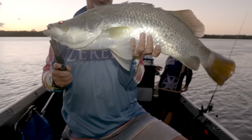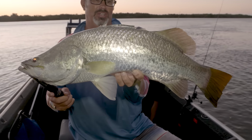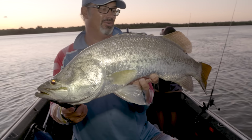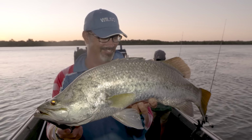Here's a look at this fish, guys. 76 centimetres. That's a beautiful fish. Look at that. Absolutely gorgeous. Listen to him, would you? He's carried on like a schoolgirl.